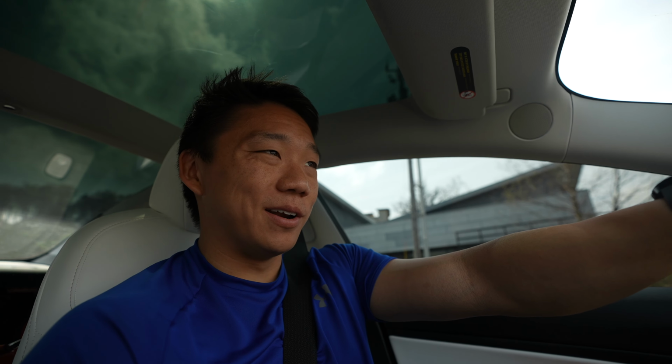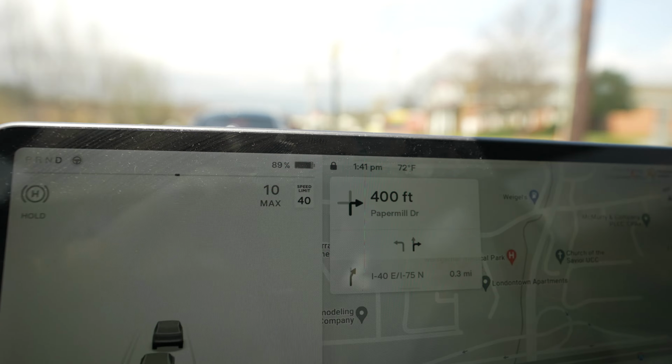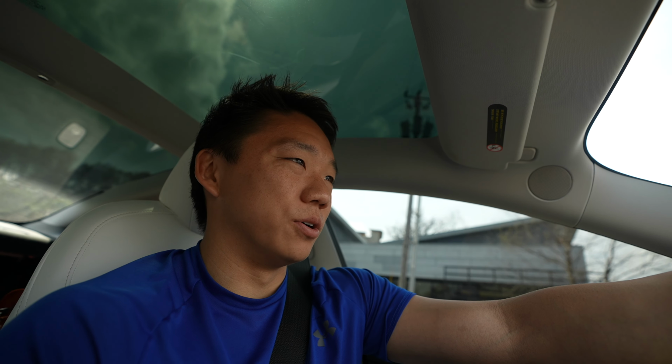Back on the road again for about another 3 hours. That charge took the car from about 35% all the way up to almost 90. The cost for that charge came out to be about $14-15, so not too bad. Since I decided to stop here in Knoxville instead of going straight to London, Kentucky, I actually don't need to make that stop in London anymore. Instead, I'm just going to go straight home, and I should end somewhere around 20% of battery since it's about a 3-hour drive.